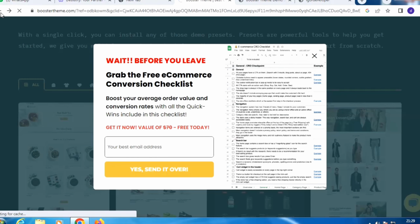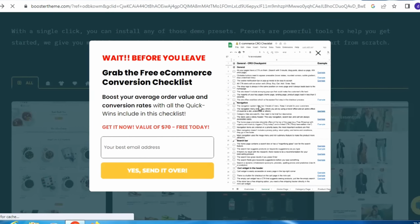Even if you don't want to purchase the theme, you should still visit their website. You'll find a conversion-optimized e-commerce store checklist on their website for absolutely free. You can implement this checklist and optimize your store for high conversions.